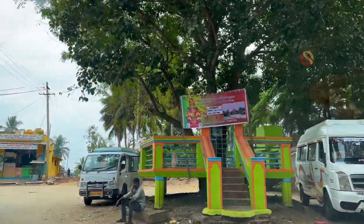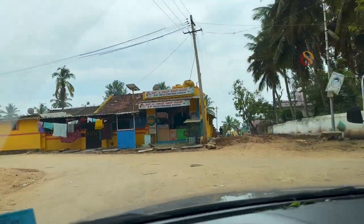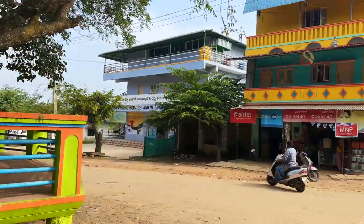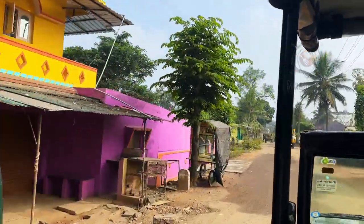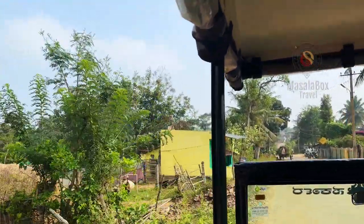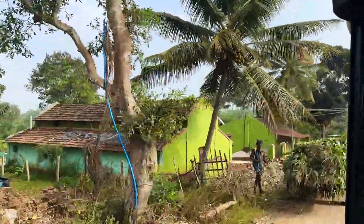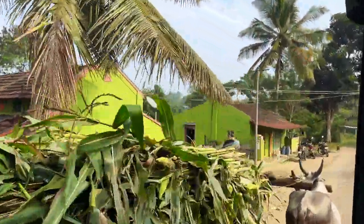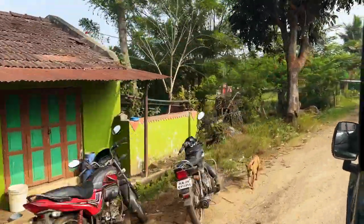Karapura Circle is the last stop if you come by public transport. I tried this bus, but it gets difficult because from here your property has to pick you up, and you don't have a direct bus from Bangalore. You would have to come all the way to Mysore, and from Mysore take a bus to Karapura Circle. So best is to have your own vehicle.